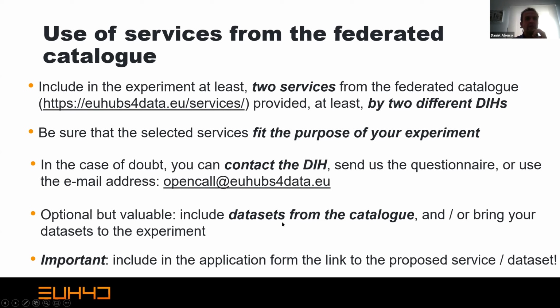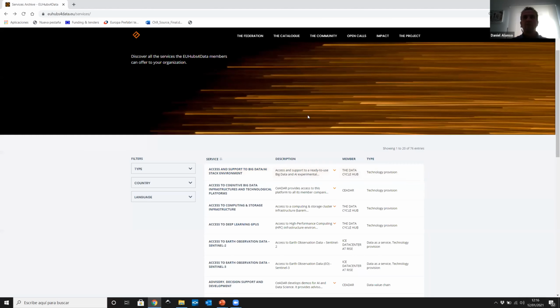Another important aspect, which is for the description of the experiments, is the data sets. This is not mandatory, it's just optional that you include data sets from the catalog in the experiments. Again, it's optional, but it's valuable for the experiment. So if you include more data sets, it will be evaluated better.